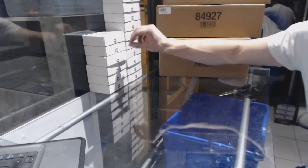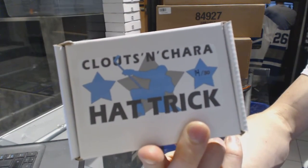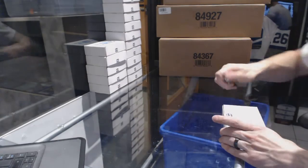All right, on to pack 14, which is for R. Krepsel 69.